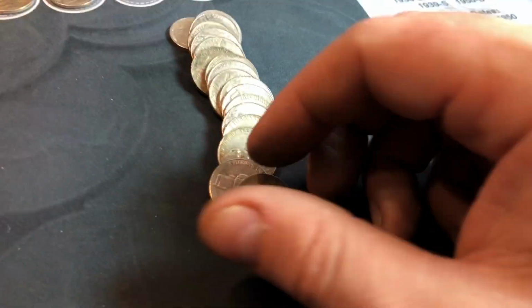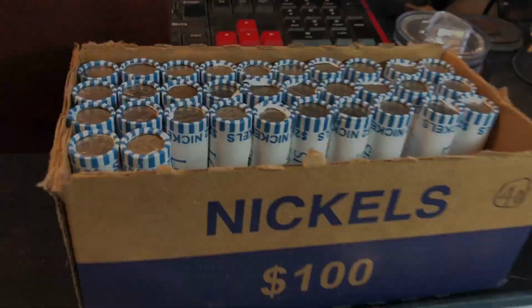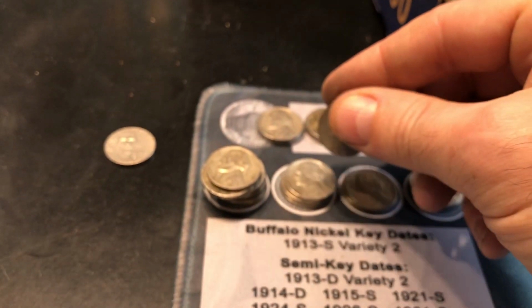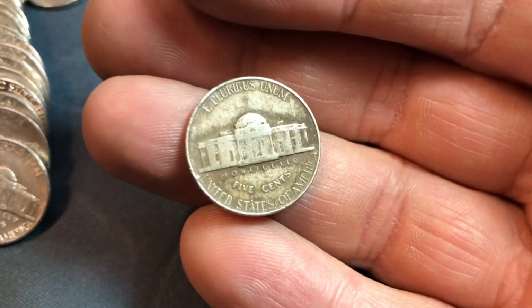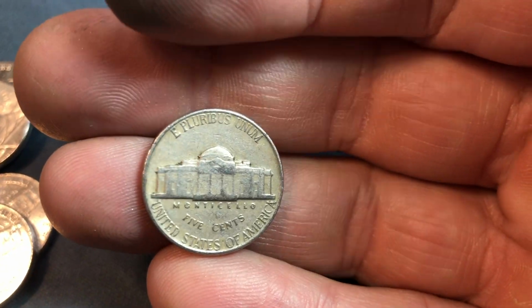Roll 16, a 1940 from Philly. Roll number 18, a 1941 nickel, minted in Philadelphia. Same roll, a 1947 Philadelphia. Still the same roll, a 1949 Philadelphia.